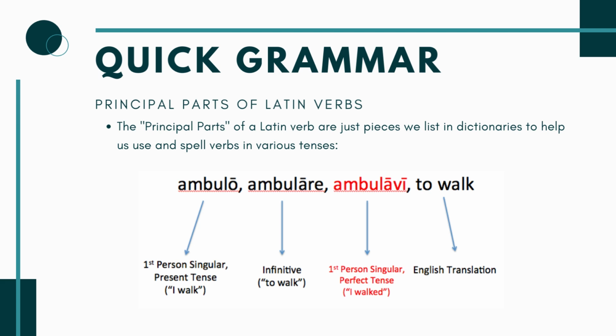Now that third part is pretty different for every verb. There is a little bit of a pattern. For instance, first conjugation verbs tend to have an avi as their ending. You'll catch on to it pretty quickly, but you actually don't need to know any sort of pattern to do perfect tense. Whatever that third principal part is in the dictionary, just add the endings and you're fine. And again, the fourth part we haven't included in this chart. It's something you'll learn later, but there is another principal part as well. For now, you just need the third one to do perfect tense.